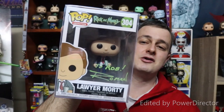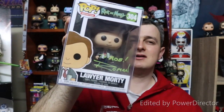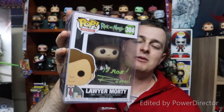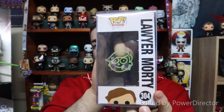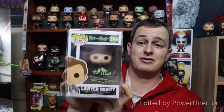This hairstyle reminds me of Rob, who, as you can see, the pop was for. I looked at some of the sketches David was doing, and most of them were on the Morty pops. He was doing Evil Morty with a little eye patch. But because I told him that I think my cousin has the same hairstyle as this, he did Lawyer Morty on the side, which I think is really cool. I think my cousin is going to love this. I'm super excited to give it to him for his birthday. I think he has no clue that it's coming his way.